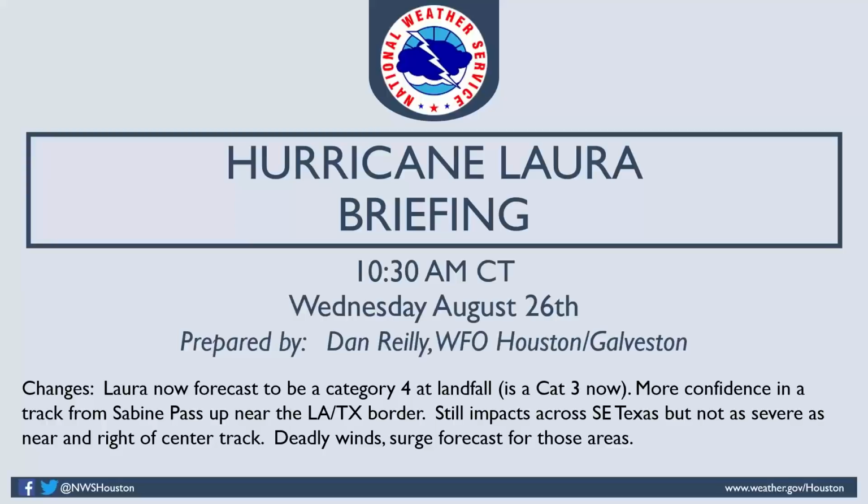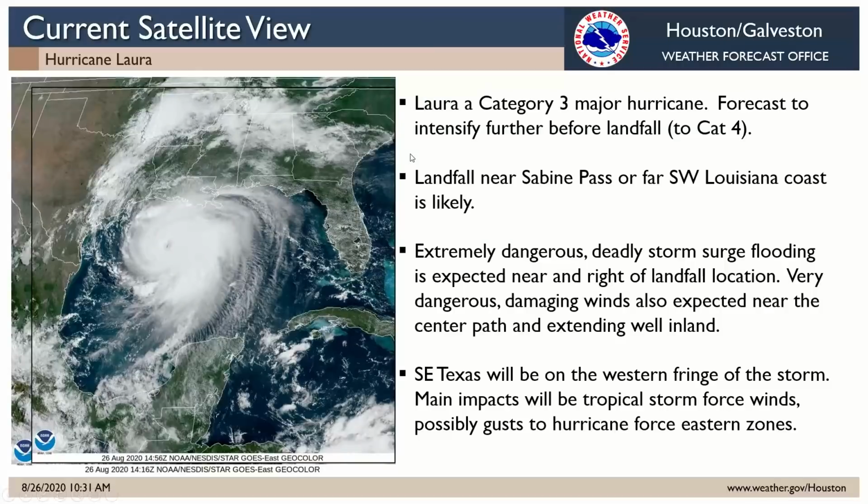there. Still getting impacts on the left-hand side of that track across southeast Texas, but not as severe as they'll see up in the Beaumont-Port Arthur area on east across Louisiana, where conditions look very severe over there. So let's go ahead and dive into the details. Here's a look at Hurricane Laura. You can see that eye, very classic hurricane structure there. Forecast to intensify further before landfall.